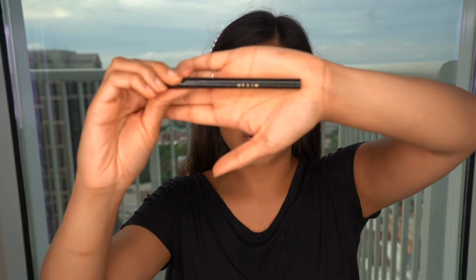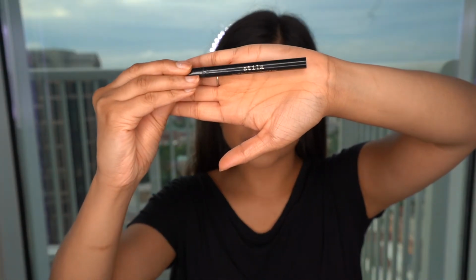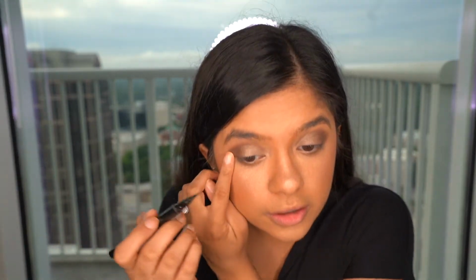So the one I've been obsessed with for the longest time is the Stila, I think I'm saying that right, Stay All Day Waterproof Liquid Eyeliner, and I think it's the blackest black color that I like, so it's like a super intense black. I'm gonna just shake it up a little bit and go ahead and do my eyeliner.